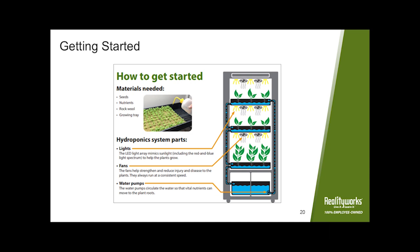a light system. Grow lights help mimic the sunlight. Having a system that allows you to get the best light structure for that growing ability is very important. Fans are also important. They strengthen your plants, and that movement back and forth is very important. Reducing disease by not having stagnant air, but having that movement, is also important in this world.